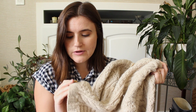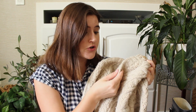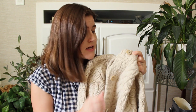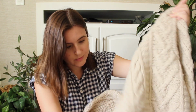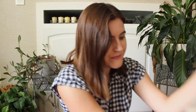I have to be very careful. I'm definitely going to check these buttons thoroughly to make sure they are on there very secure, because if I lose one of these, I'm not going to be able to replace them, because there are no replacement buttons on this sweater. But I'm probably going to live in that sweater pretty much every day once the temperature gets cool enough.